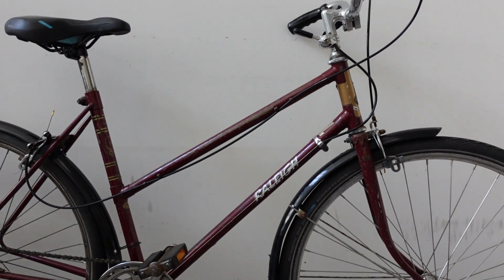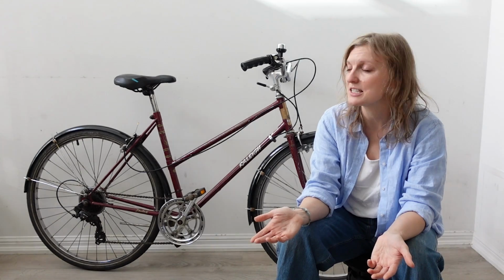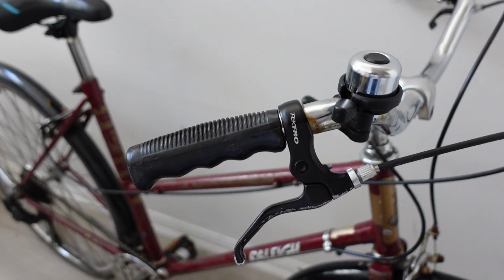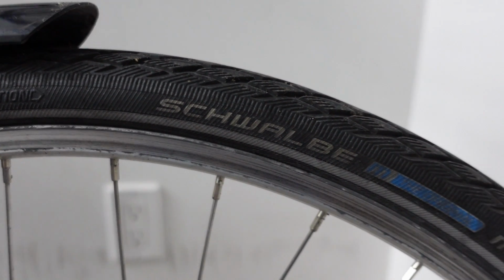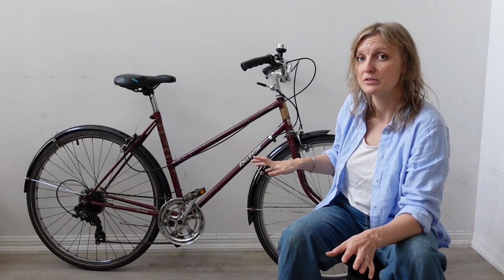I've had it for over 10 years now and I ride it a lot. It's my primary mode of transportation in the city. So I have replaced a lot of the components. The brakes used to be these old school brakes that would pinch down on the cable, and that would mean that eventually the cable would just snap, and that was pretty scary. So I did replace those with more modern brakes. I have Schwalbe Marathon tires on it that are super puncture resistant. It means I barely get any flats, and they have good grip in a wide variety of conditions.